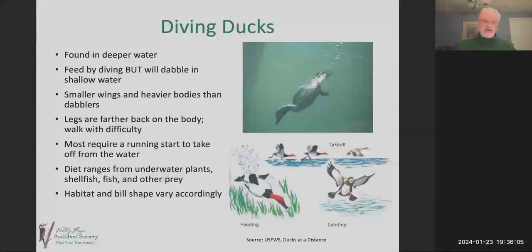Most of them do require a little running start in order to get elevated, so you'll see them patter across the top of the water. And then their diet: some underwater plants, some shellfish, some fish, and other prey. So they have a wide mix of food which they're picking up. And the habitat and the bill shape may vary accordingly, and we'll actually see some of those differences in the bill.